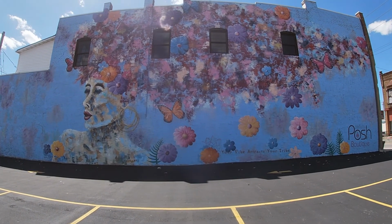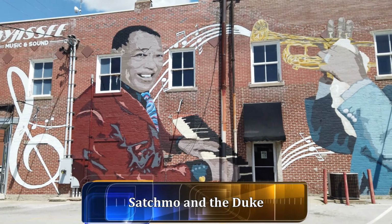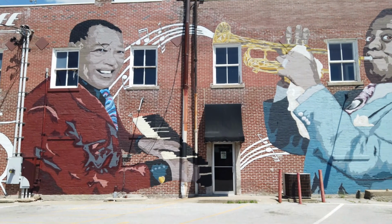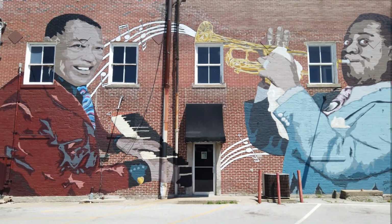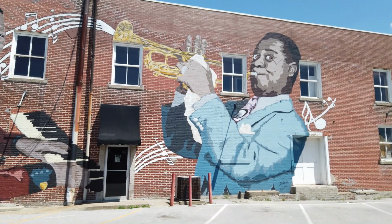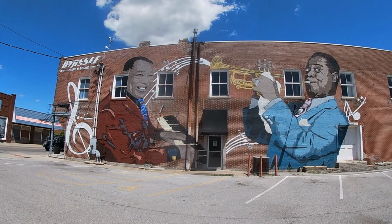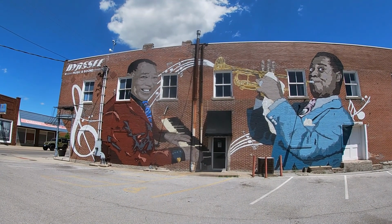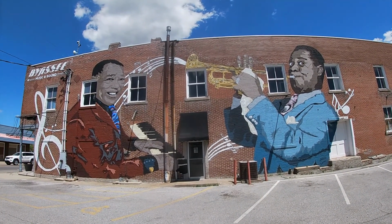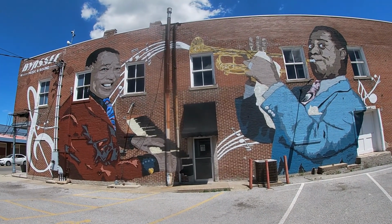This mural in Marion is on the side of Biassy Music and Sound, and it is entitled Satchmo and the Duke, and it depicts Duke Ellington on piano and Louis Armstrong on trumpet. The joy of music and the happiness of two of America's most well-known musicians meet in this 22-foot mural. This contemporary work by Josh Benson, a self-taught artist, was completed in 2020. Satchmo and the Duke is a tribute to jazz music's most famous duo, Louis Armstrong and Duke Ellington.